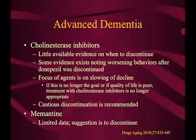Memantine or Namenda is in the same context. The limited data suggestion is to discontinue. But again, I have seen that one used in helping to control anger, really in case reports mainly.